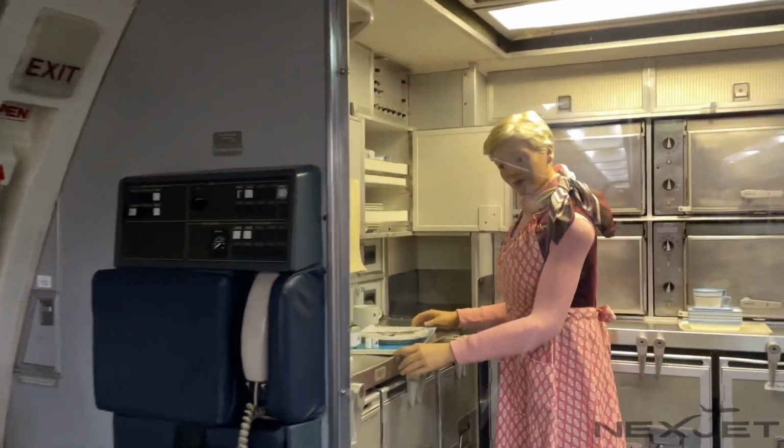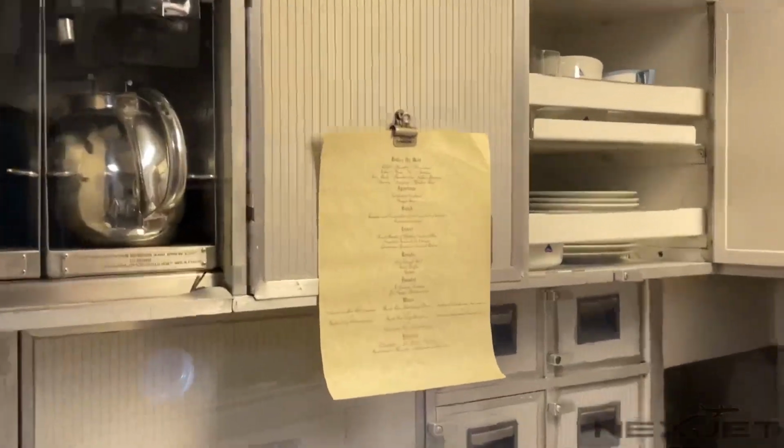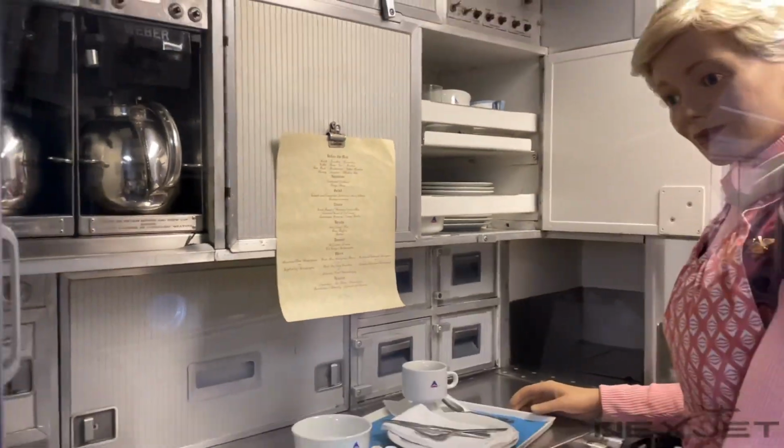Moving all the way to the back of the aircraft here. Here's where the flight attendants would be preparing the meals for the passengers on board the 767 Spirit of Delta.